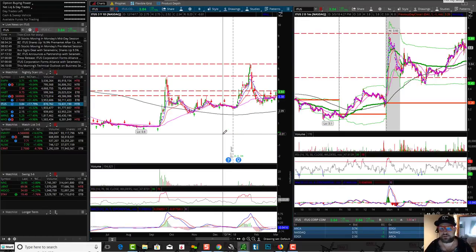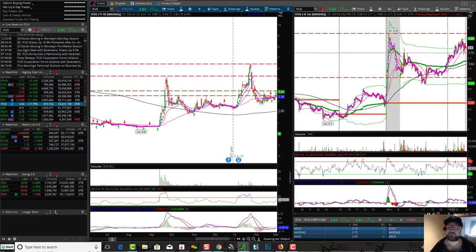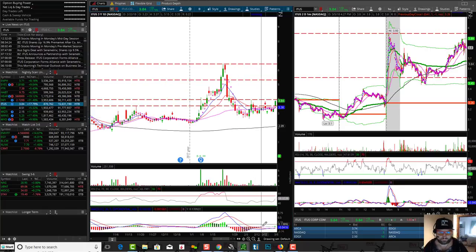All right. So what do we got here? Kind of an inverse head and shoulders cup pattern. Kind of holding its highs. What is this area here? This 392. It's a little bit close up here. That rejected, that 390 area. I don't know if I like it.